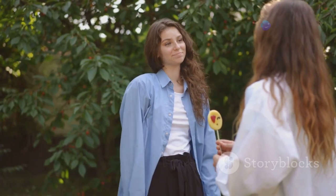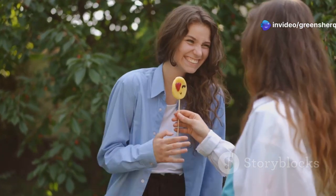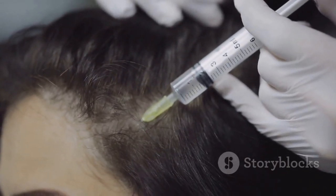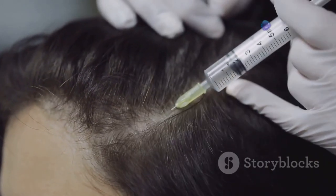Castor oil is also known for its ability to promote hair growth, making it a popular choice for those looking to enhance their hair care routine. When applied to the scalp, it can nourish hair follicles and stimulate hair growth, leading to thicker, healthier hair over time. It's also believed to help thicken hair and prevent hair loss, providing a natural solution for those struggling with thinning hair or hair loss. Whether used for its traditional healing properties or its modern-day hair care benefits, castor oil remains a beloved remedy for many.